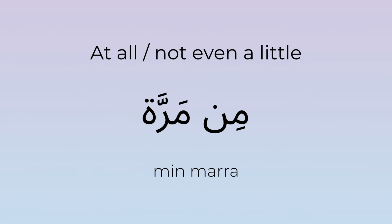This is another fun one. It's pronounced min marra, which means at all or not even a little. Min marra. Again, this one is comprised of two words. Min usually means from, but in this case it's taking on more of an intensifying meaning to mean not, and marra means once. So not once or not at all. So min marra is used to strongly emphasize negation or to say something didn't happen or doesn't exist whatsoever. For instance, saying, he didn't talk to me at all.